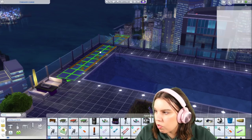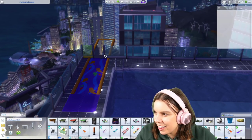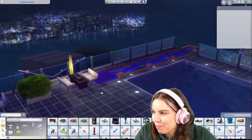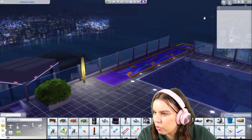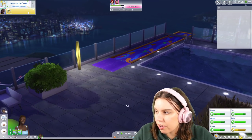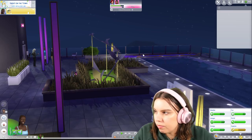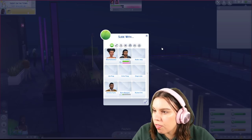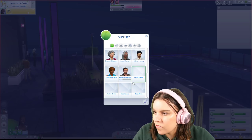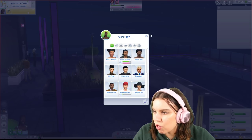You can get the water slides. The Sims can slide off the edge. We just have to get him to go on it. So I don't know if he'll just use it, hopefully. Maybe we can go slide with. Oh, what? He's not even an option to slide with. It's a shame.